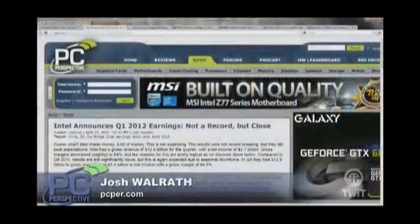Intel announced Q1 earnings. They did well. Shocking. $12.9 billion in gross revenue. $2.7 billion in net income. They're making money hand over fist, and they still refuse to send out a decent amount of review products to people who need them, like me. Moving on.